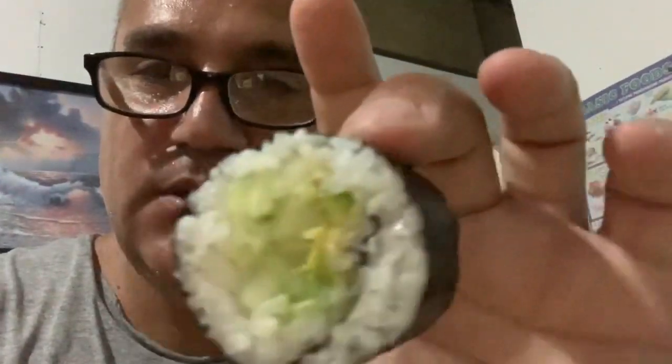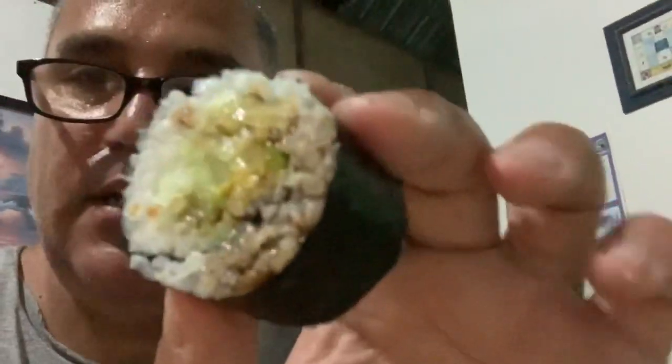It's good. Sushi for dinner tonight. This is just avocado and cucumber. I have a mixed avocado cucumber.